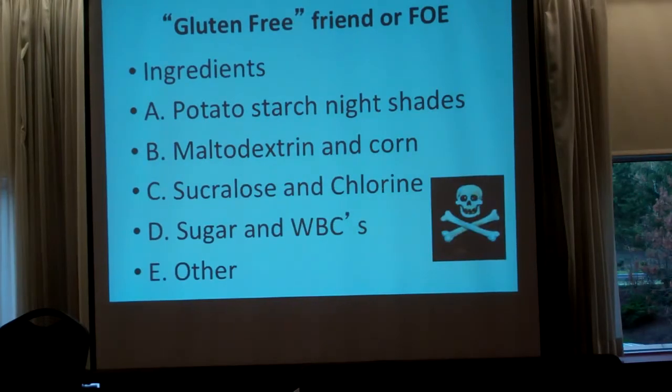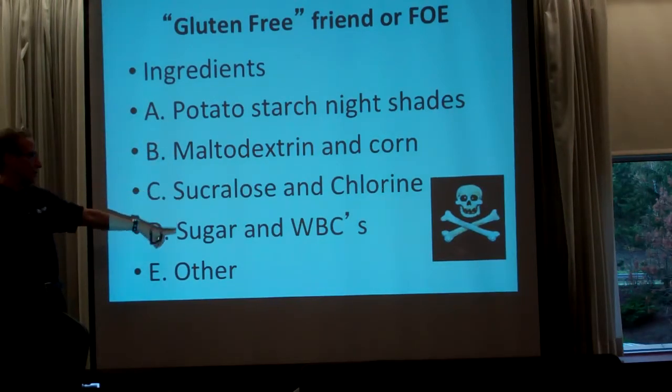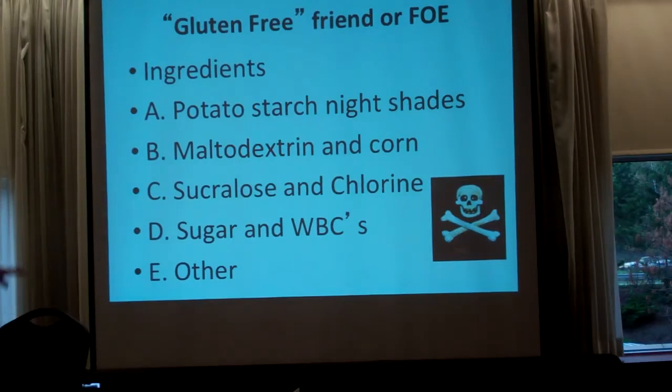Okay? Gluten-free, friend or foe. Here's the issue. Now we're going to start talking about nightshades. They use potato starch in gluten-free. Maltodextrin, sucralose, sugar, and white blood cells can be impacted. I'll talk about each one of these.